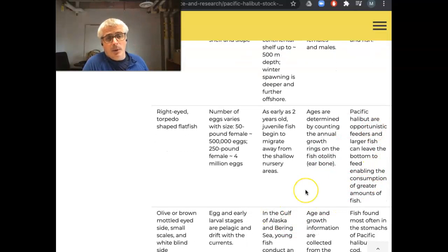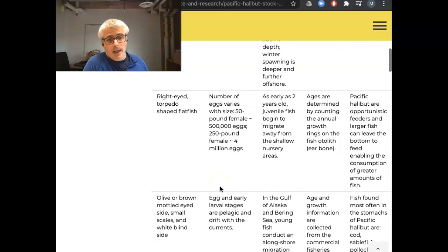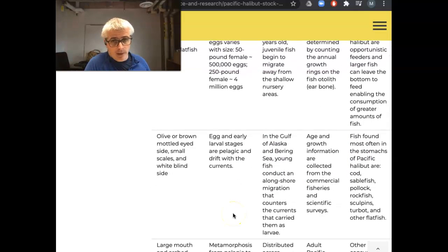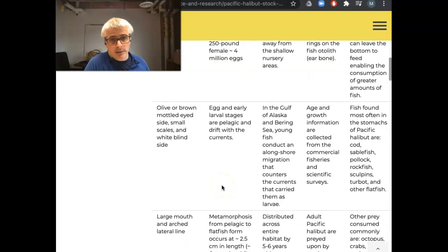They're opportunistic feeders, and will eat just about anything, really. Makes sense. Pelagic larvae float with the currents.